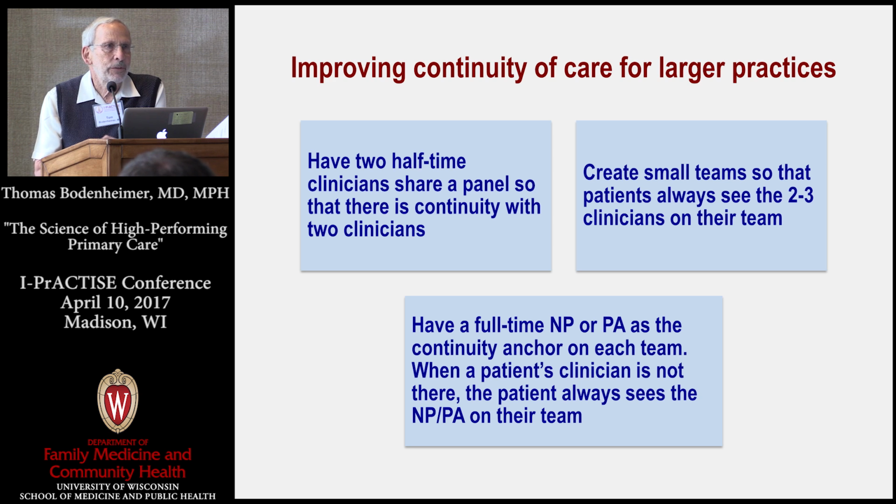And we're working a lot with continuity of care in teaching practices, which is really a problem because the part-time syndrome is really well developed in teaching practices, unfortunately. So you have residents there and faculty there often like half a day or two half-days a week, so continuity of care is really poor.